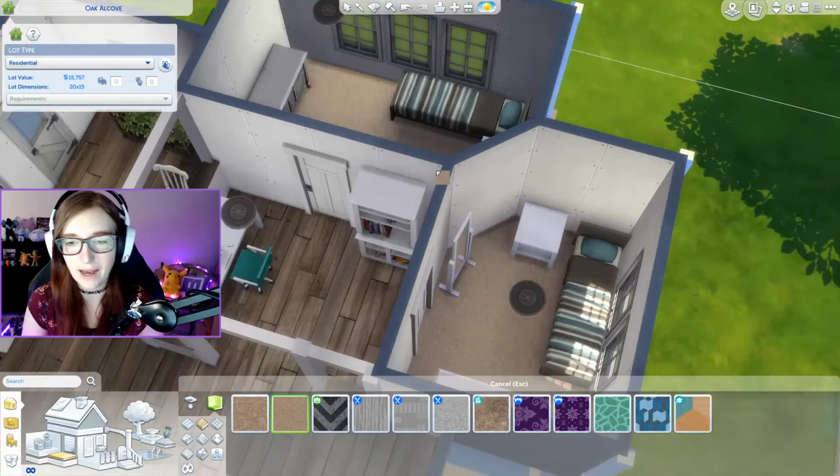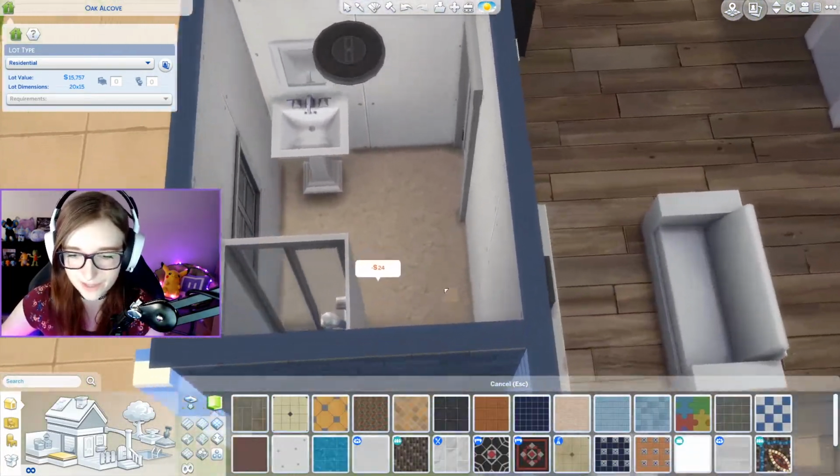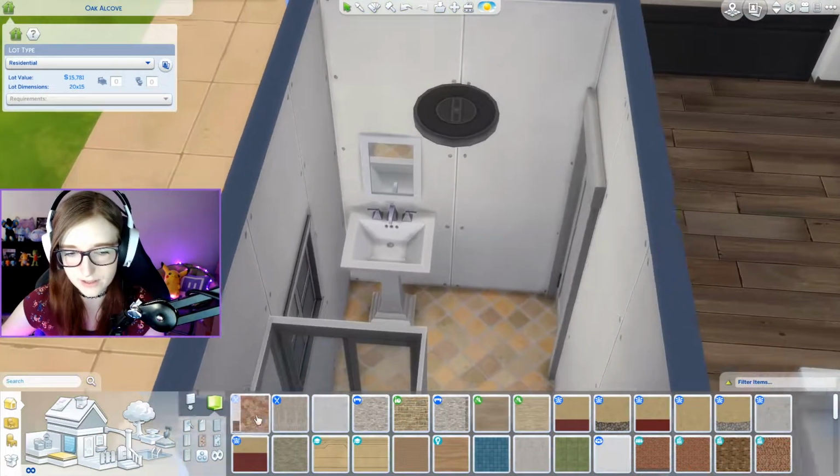I know personally, I have a carpeted bedroom. I know not everyone does, but I do. So whenever I think of bedrooms, I think of carpets. Now let's figure out our wallpaper. I will start with the bathroom since it's the easiest.